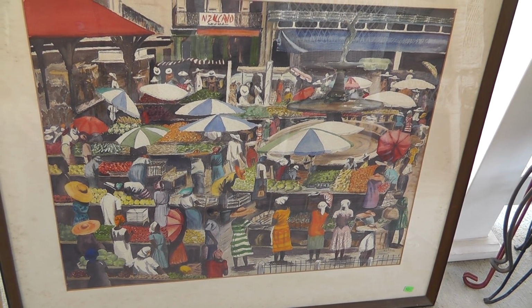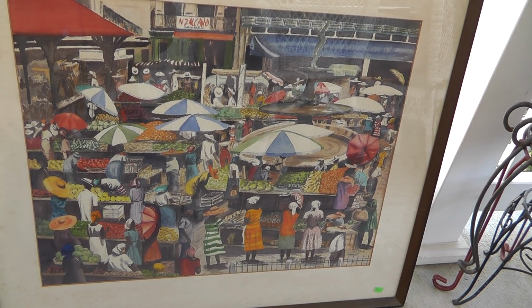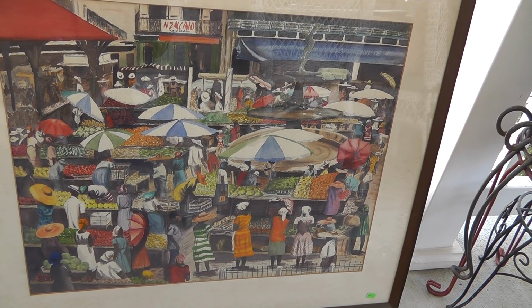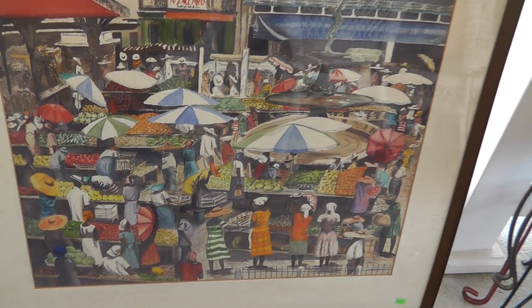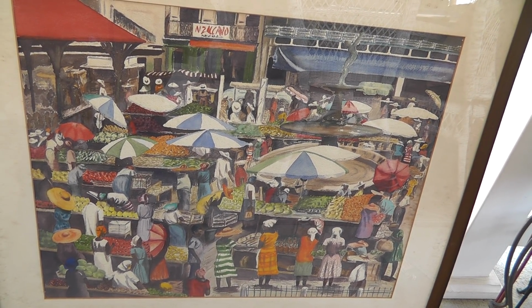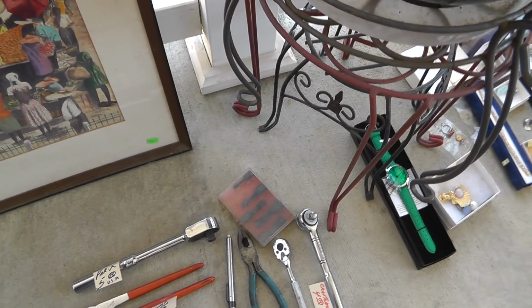But it's a nice large piece, and I'll try to figure out who that artist is. They had some talent. So we'll try to get some information on that. A lot of this stuff I have not looked up. And I probably forgot some stuff too. Had things lying everywhere.